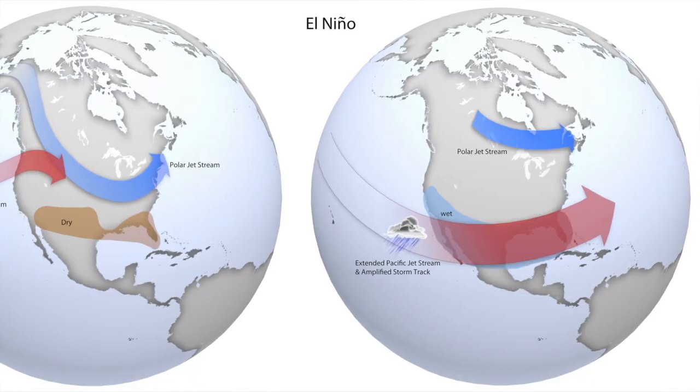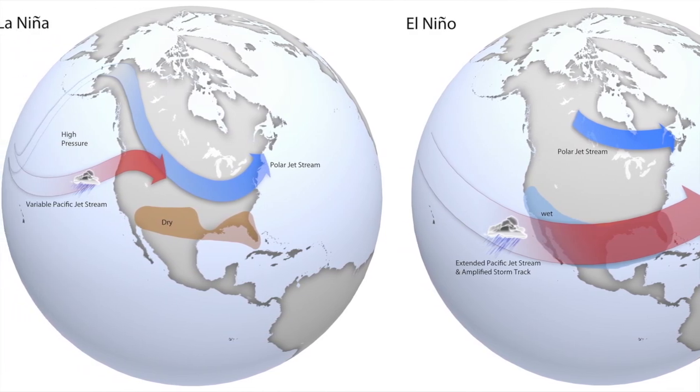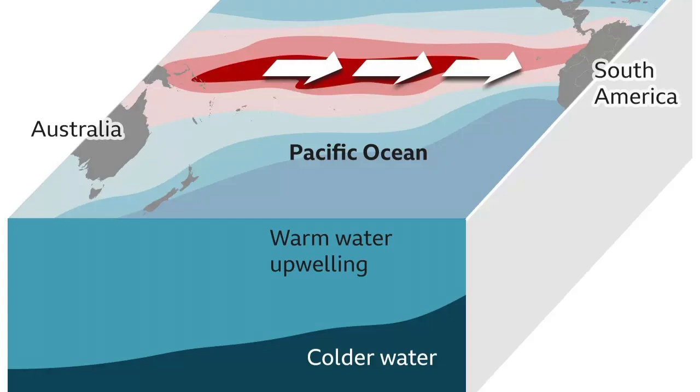Both are phases of the El Niño Southern Oscillation cycle, which basically describes fluctuations in temperature between the ocean and the atmosphere in the eastern central equatorial Pacific. El Niño happens when the surface waters in the central and eastern Pacific Ocean become warmer than normal. This warming occurs because the usual winds that blow from east to west weaken, allowing warm water that is normally pushed towards Asia to flow back towards the Americas.